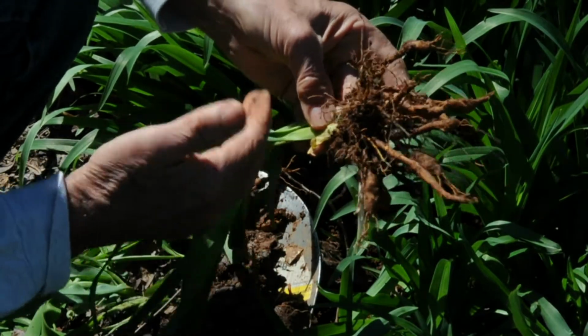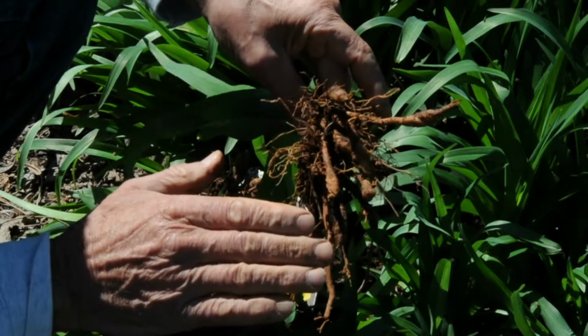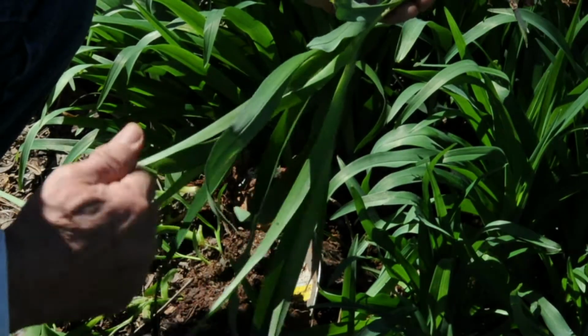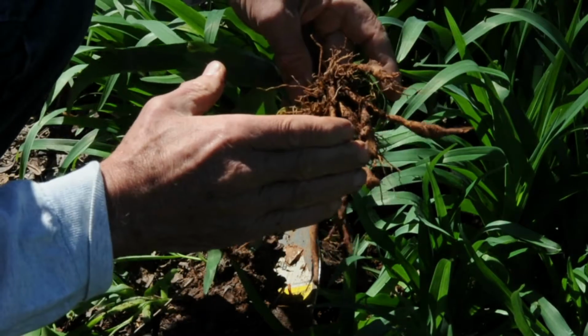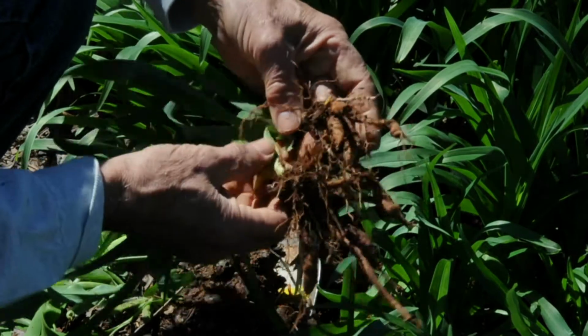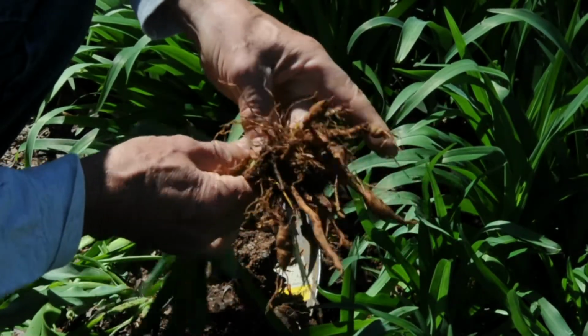Now, a good dish at this time of the year would be to take those tubers, clean them off, and you could actually leave them whole. Take the leaves, dice them up, put both of these in a pan, saute them up, and put it over rice with a little tamari, and that's a good meal right there.